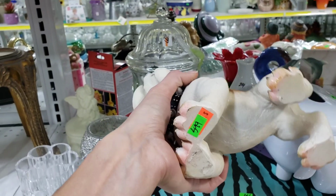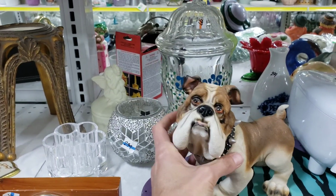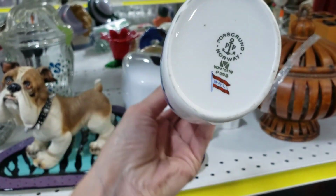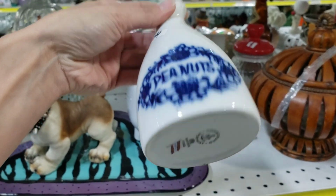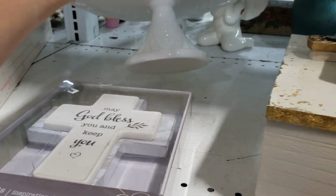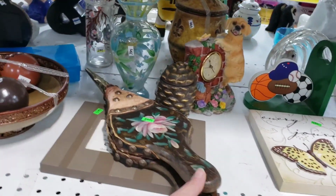He's like a Hydra stone. Well, they got $6 on him. I don't know who made him. He's not marked with anything, but he's cute. Peanuts. Norway something. Huh. Peanuts. It's interesting. Oh, there's a really pretty milk glass cake plate here. I think I've looked at this before. It's a green tag. We're looking for yellow and blue. Nobody's gotten the vase yet. Oh, that's kind of neat.